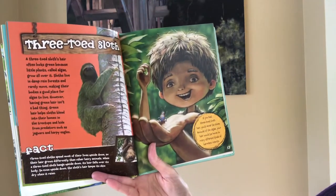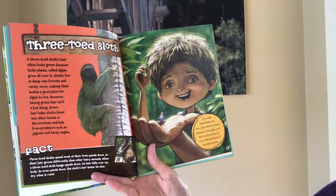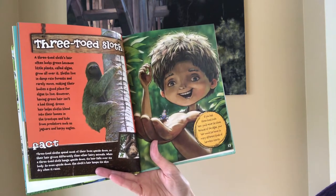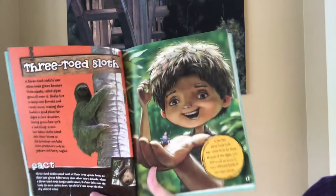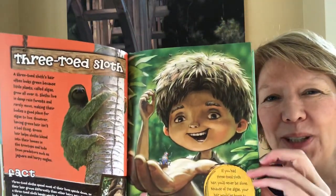If you had three-toed sloth hair, you'd never be alone. Because of the algae, your hair would be home to many different kinds of harmless insects. Ooh, I don't know about that. What do you think? Would you like to have bugs growing in your hair?